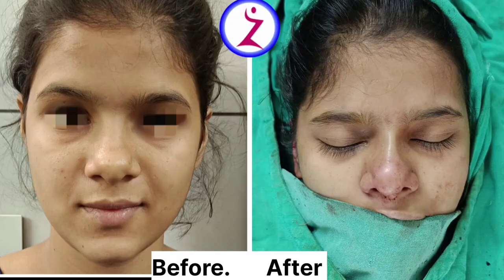She's another girl from Bihar whose complaint was a broad, depressed nose. Her face is vertical, elongated, but the nose is depressed and broad. So she wants a projected nose, a little bit more heightened. For that we have done tip plasty in which we sharpened the tip and did dorsum augmentation by putting some silicone over it, and also we have done alar base reduction to decrease the width of the lower part of the nose.